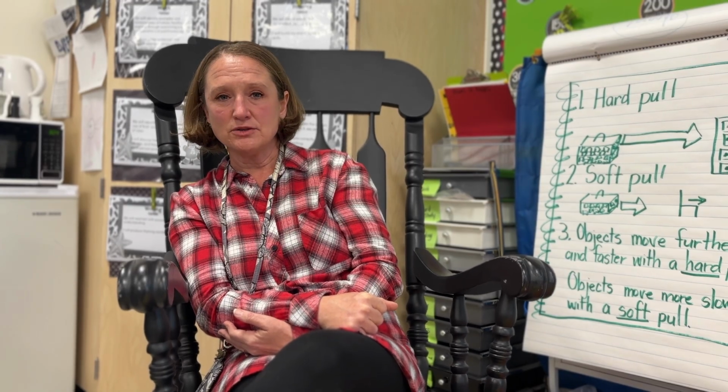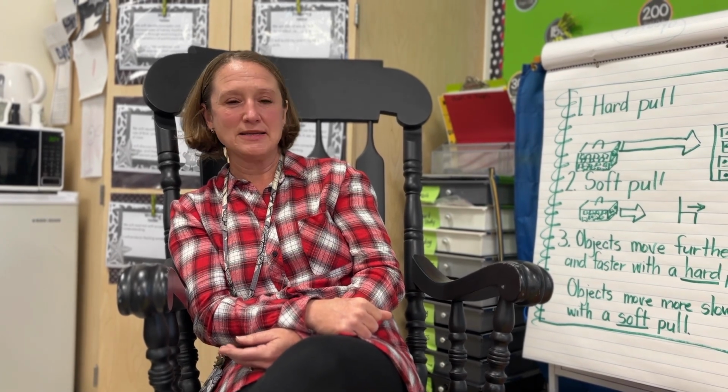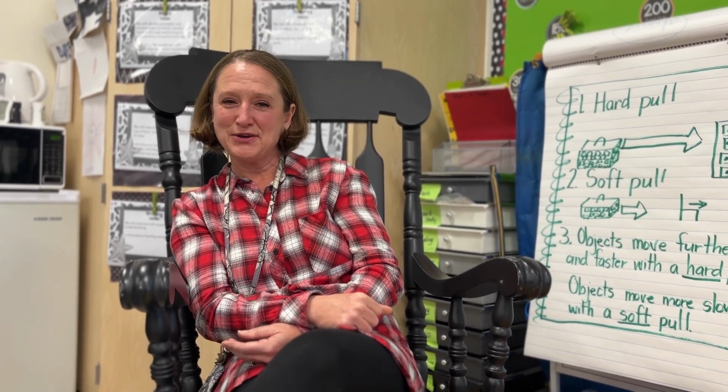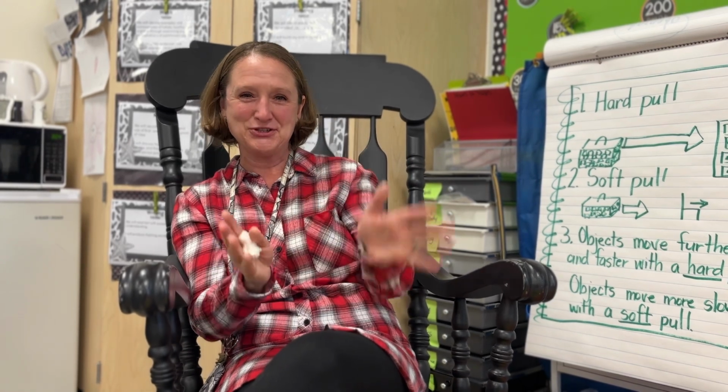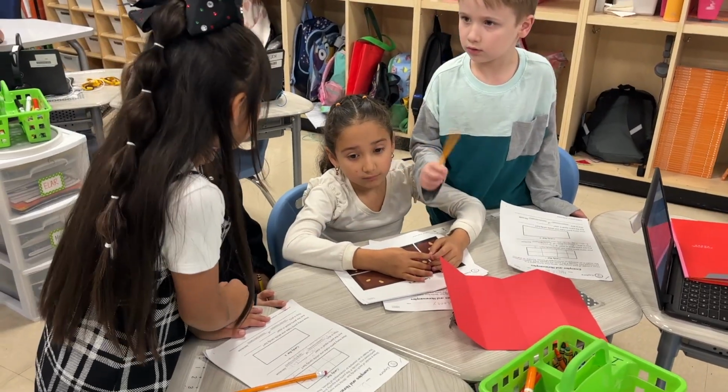So I use Kagan structures. That's how the kids are grouped at their tables. Don't do it just based on academics. I also have my little stinkers strategically placed with who everyone's gonna work well with.